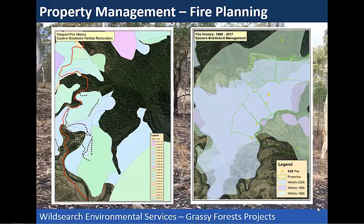But generally, that's what you do. And then, you map the trails and things like that. I didn't put it on that map, but anyway. Again, Bristlebird and threatened species records.